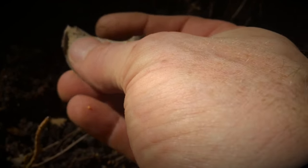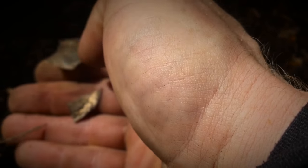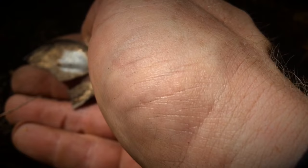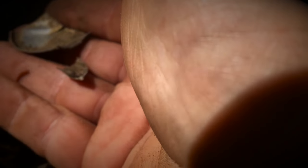Not 5 minutes ago, I found the rim of the pocket watch. Now I found the piece of the lid. And it's hallmarked, I can see it. It's, oops, it's brittle. It's 0.800. It's been long here, I'm sorry.